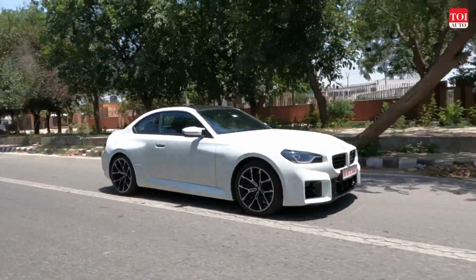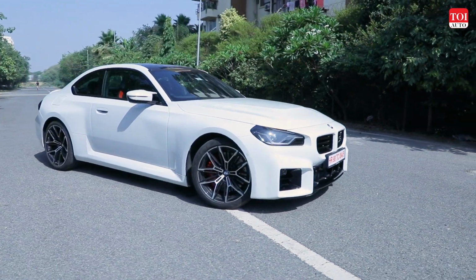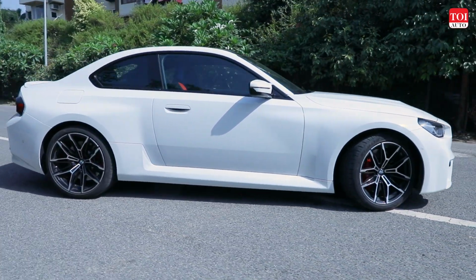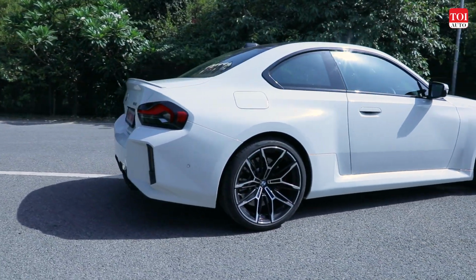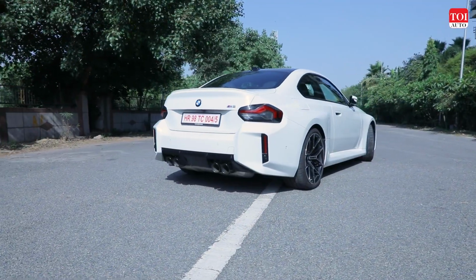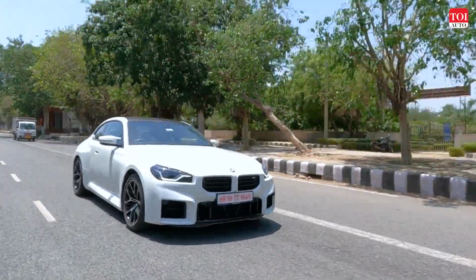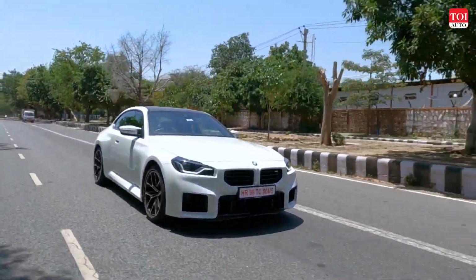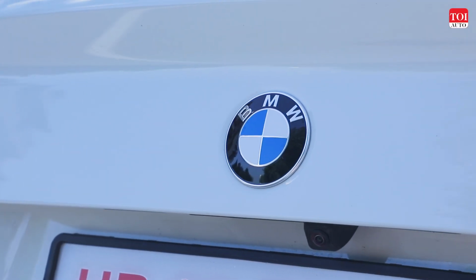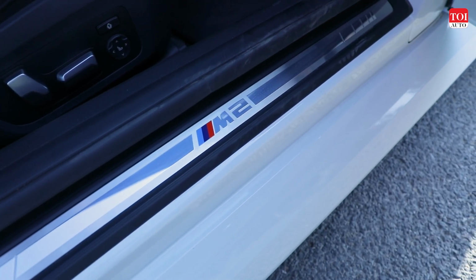But the chink in the armor, or the Achilles heel of this car, is its design. So the problem with the M2 is that this car just doesn't look like serious sports car stuff. It just doesn't give you that vibe when you look at it from the outside. Sure, when you drive it, you would know that this is an insanely fast sports car. It's a serious sports car. But when people on the outside see you driving this car, when people who don't know how well this car drives, when they judge you for driving this car, you're not going to be taken very seriously. That's the only problem I have with this car.